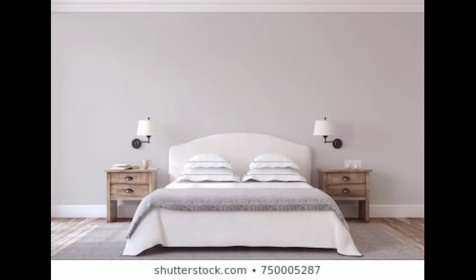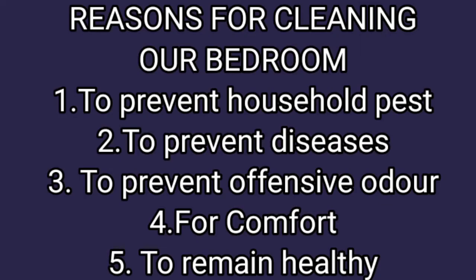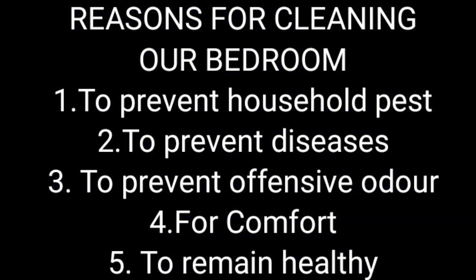It is very important to keep our bedroom clean daily. Now, I'm going to tell you why it is important for you to keep your bedroom clean daily. The reasons for cleaning our bedroom include: 1. To prevent household pests like cockroaches and rats. And also, we clean our bedroom to prevent diseases. We also clean our bedroom to prevent offensive odor, which is also known as bad smell.